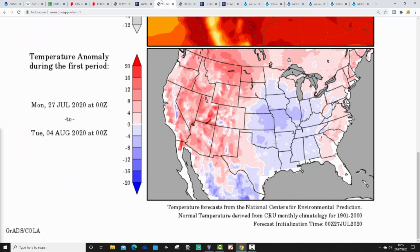Temperature anomalies from the 27th of July to the 4th of August are looking like this. So pretty indicative of what I was just saying, really. The west looks very hot. These western states very substantially above average, but from like the Midwest towards the east, it is cooler, although the east coast itself is actually still quite warm.